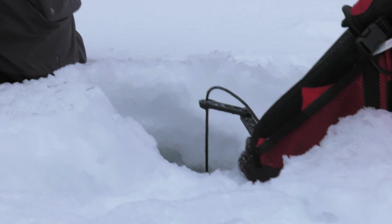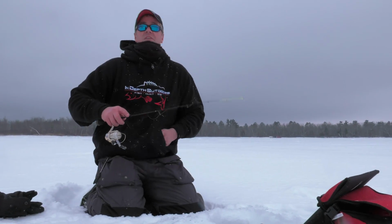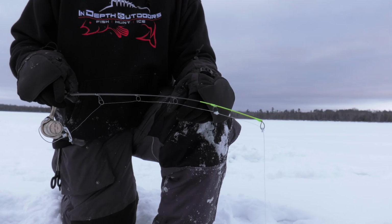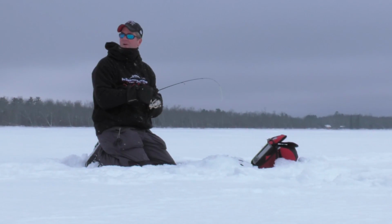Back he goes. And I don't know what it is about this hole. Frankly, I do not care. They are stacked right here. Got him. Oh yeah. And there's another one down there waiting, Phil.